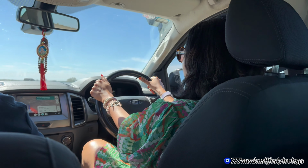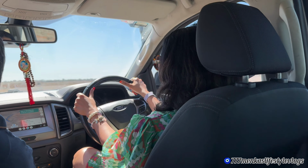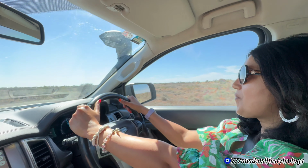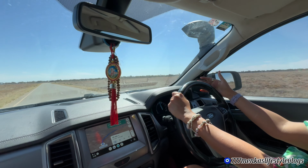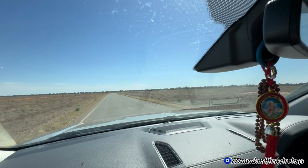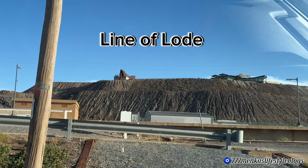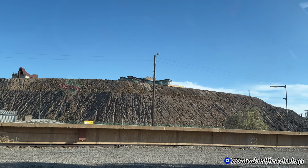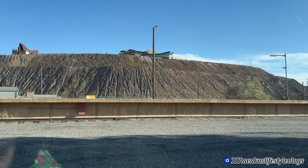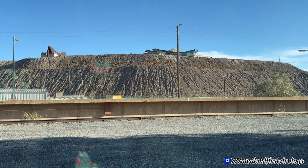Everyone, today it was quite dark in the afternoon by the time we returned from Menindee Lakes. So we decided to enjoy our evening exploring the Line of Lode in Broken Hill and head to Whitecliffs early the next morning. The Line of Lode is the world's largest body of ore containing the silver, lead and zinc that made fortunes in this remote outback town of Broken Hill.